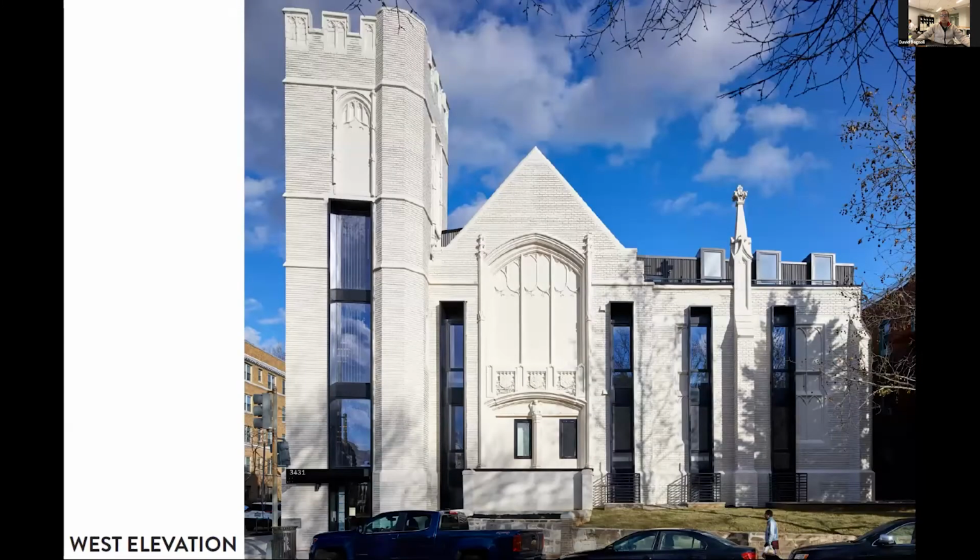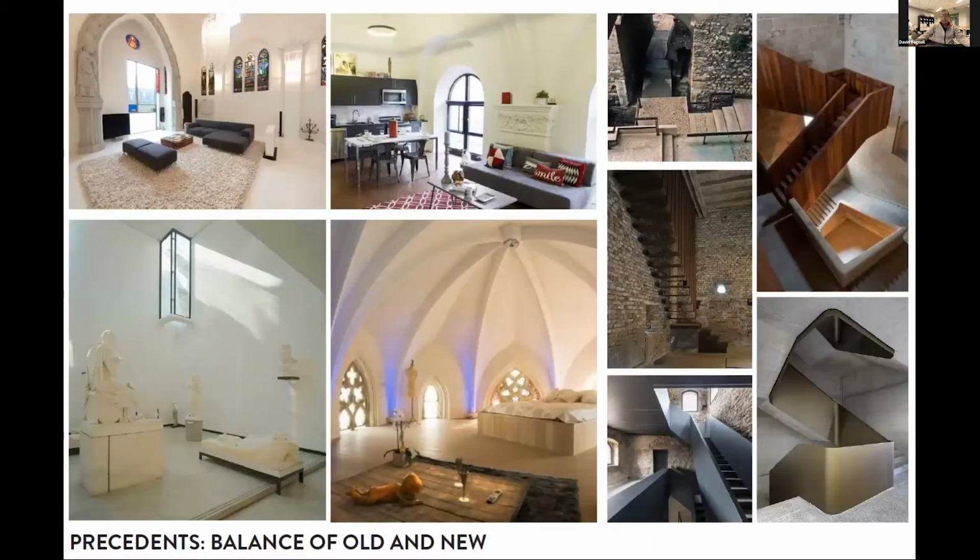So here's our completed west elevation with the accessible entry tower and stair on the left. And you can see the pinnacle with the setback of that added level on the right-hand side of the photo. The result of all this is a pretty striking balance of old and new that is further reinforced by the light and dark palette. It helps differentiate those new slotted windows and roof additions from the heavy masonry of the original structure.